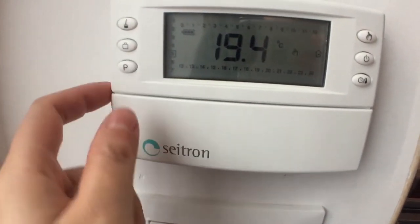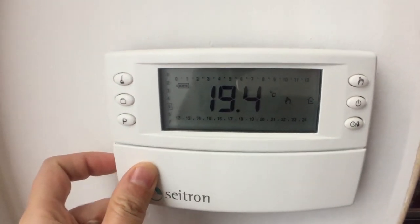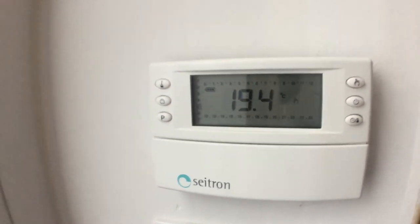The heating system is good. Last winter, I had no problem with the weather. And we have these radiators here and there. This is a comparatively new model and it works perfectly.